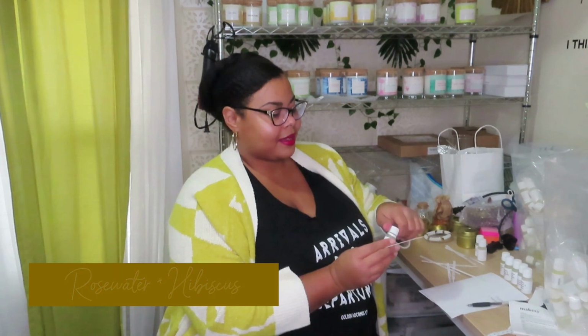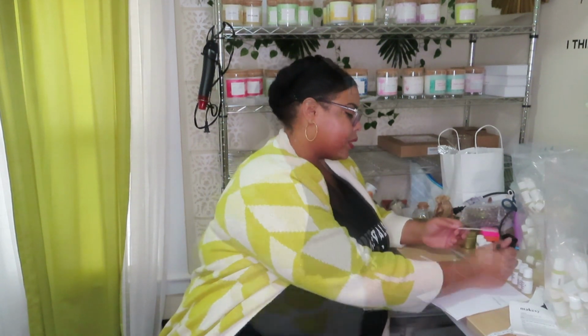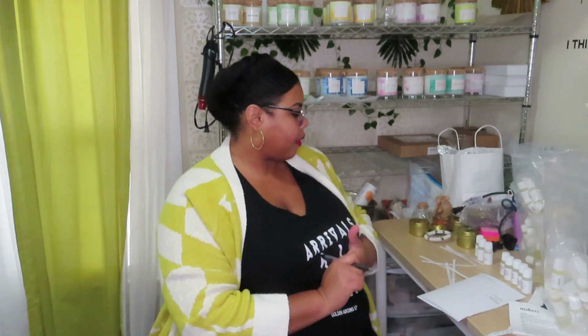Just what I'd expected. Yes, the Rose Water, Hibiscus, yes, yes, yes, and yes. That rose is definitely coming through. This is just a nice, light, dainty, feminine scent. Very calming. I do like that. That is really nice. Okay.